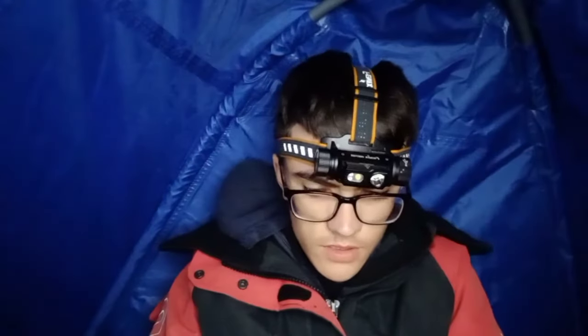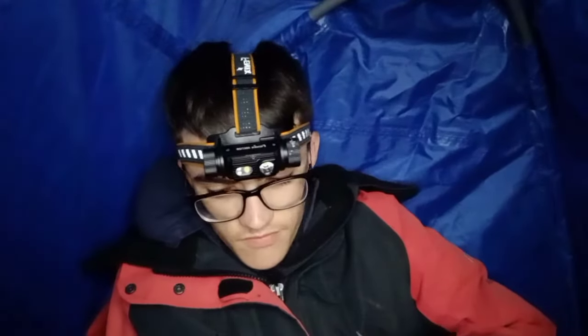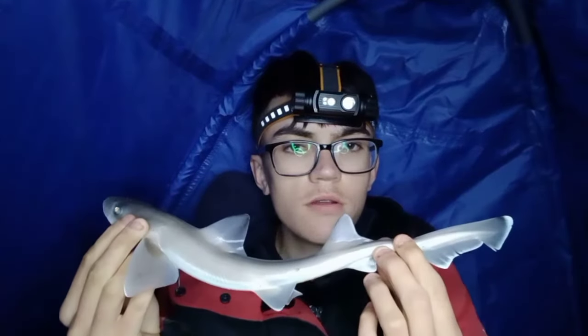Right, I'll spin him round. Oh, come here, mate. There you go, guys. There he is, look. Right, let's get him back. There he is. Another Smoothound pup. Get him back in. Here we are. He's back in. He was caught on Ragworm, that one, so not too bad.